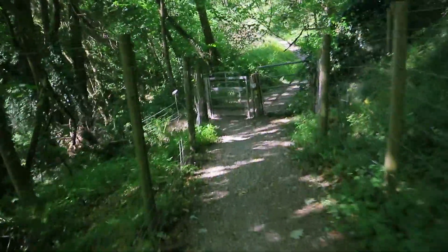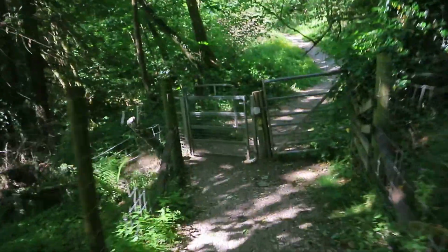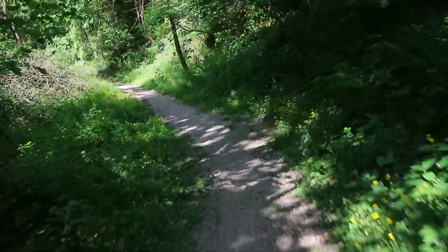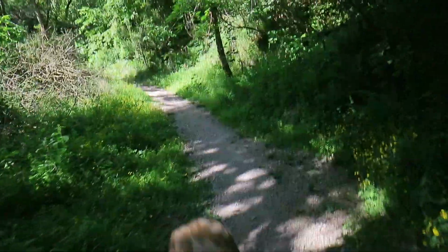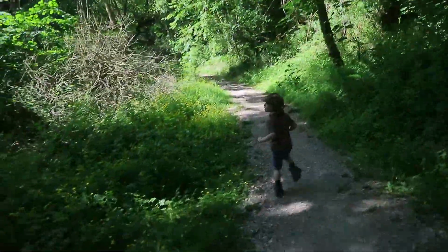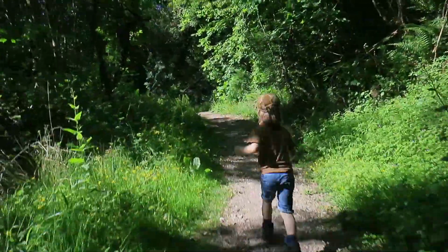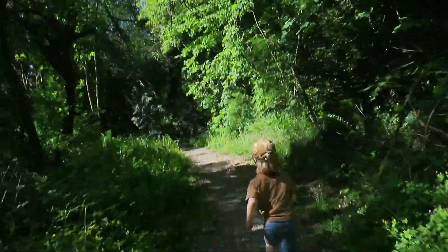Okay, so we're approaching the next gate. This one is part of the Welsh trail, so we can go through this gate no problem. You almost locked me. I did not. Right, so this is the main path now that leads into Nant-Y-Ffrith.